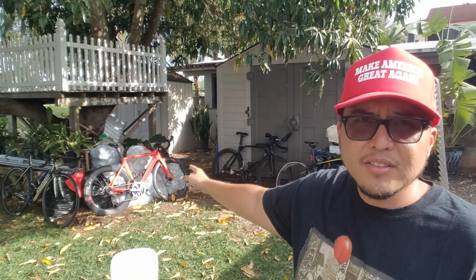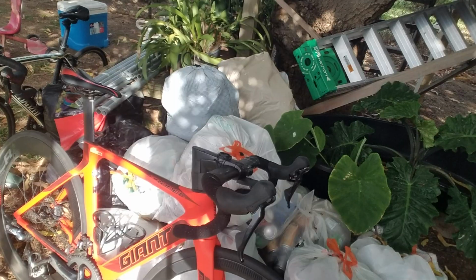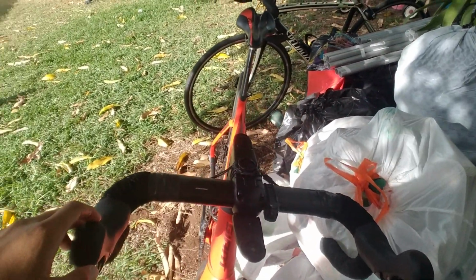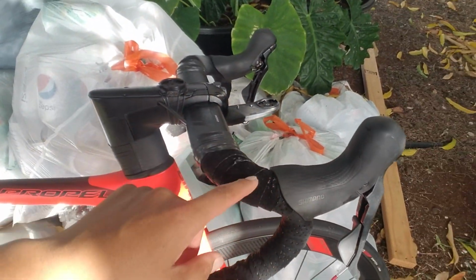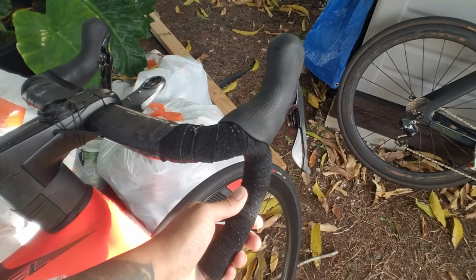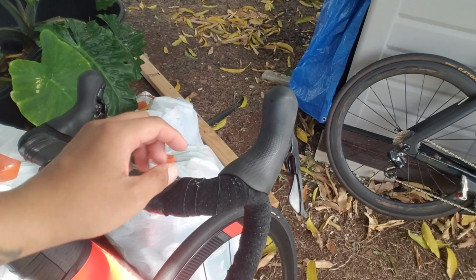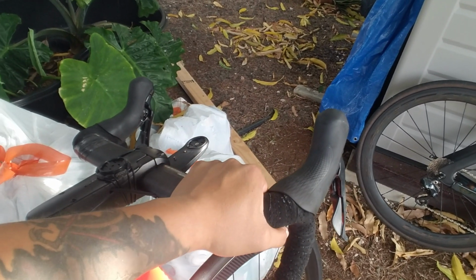So the bar tape is deteriorating. Let me bring the bike closer to show it. Okay, so the bar tape is already pretty much deteriorating. I did add gel underneath the drops and the tops over here. The gel that comes with the bar phat from Specialized comes in the package.